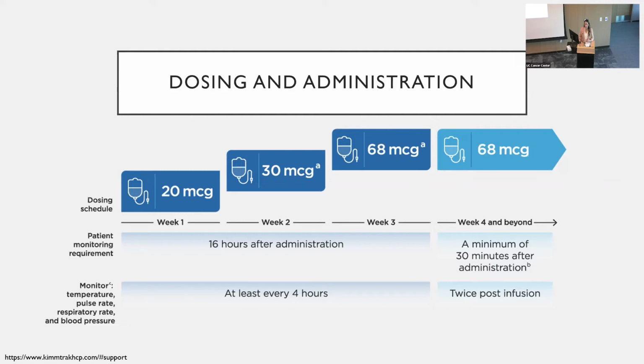Patients receive what's called like a ramp up phase. And so the very first dose, this is a flat dose, regardless of who you are, what size you are, everyone gets the same dose. So it's 20 micrograms the first week, 30 micrograms the second week, and then 68 micrograms the third week and beyond. I will go over a lot more of the monitoring, which is down here. But for the first 3 doses, patients do require a 16-hour observation period. And we'll go over why on the next few slides. And then thereafter, they require a 30-minute observation period.